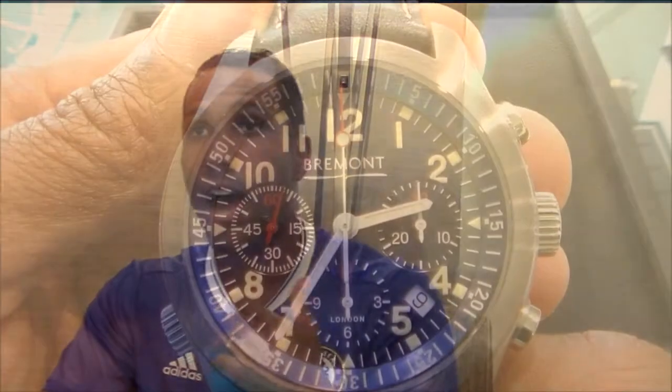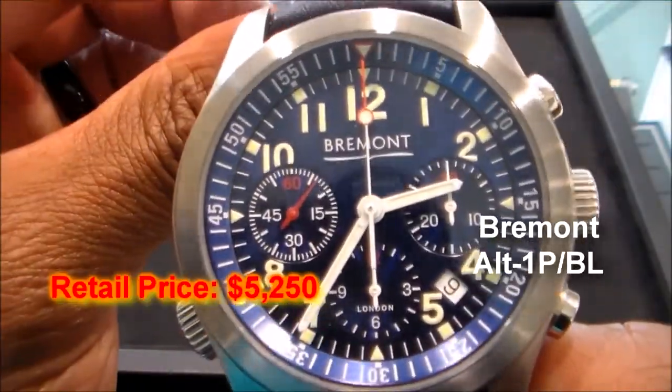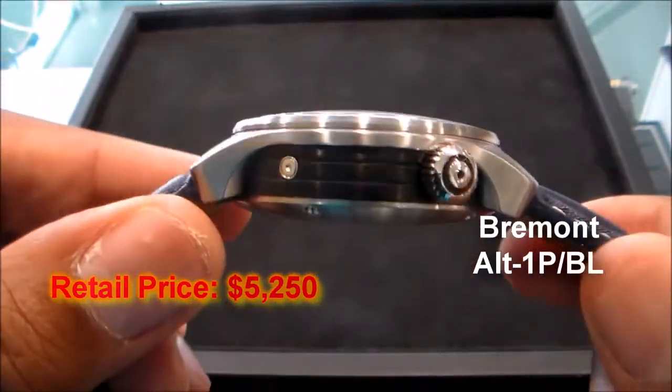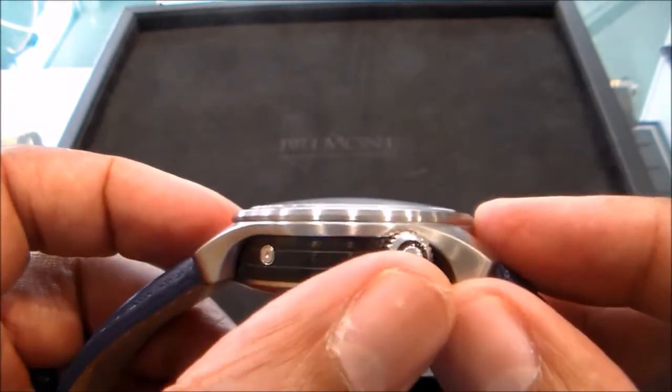So I like blue. I want to make another suggestion, going in a different direction. I think he needs a chronograph. My suggestion would be a Bremont Alt-1P BL for blue. That would be a good way to go, especially on the pre-owned market. You can probably get that for a damn good deal. And it would be a completely different look than the watches he already has. Your watches should be different. They shouldn't look like the last watch, especially if you have such a small variety of only two. That will really add to your collection.